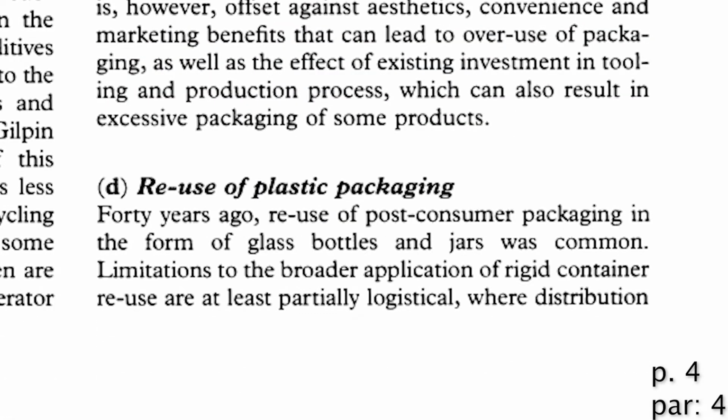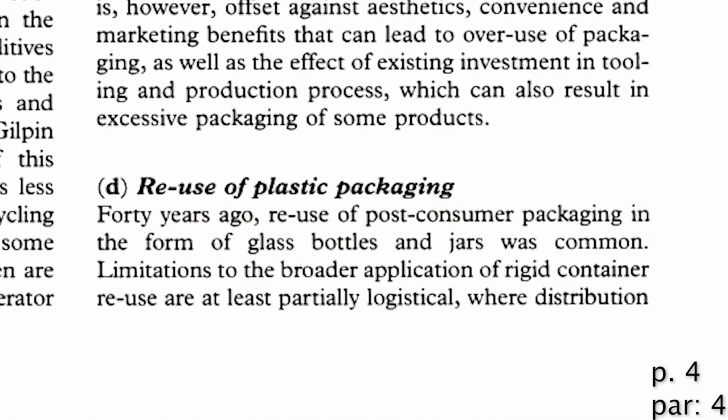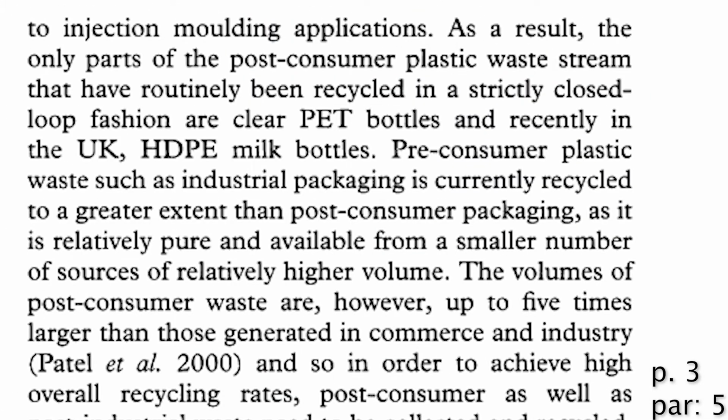Reuse is also important and needs to be done more. 40 years ago, reuse of post-consumer packaging like glass milk bottles was really common. But we shifted away from this strategy and need to find ways to implement reuse into our everyday lives again. Okay, let's talk about recycling.